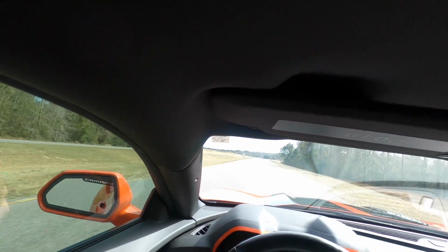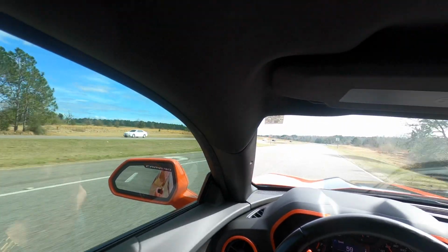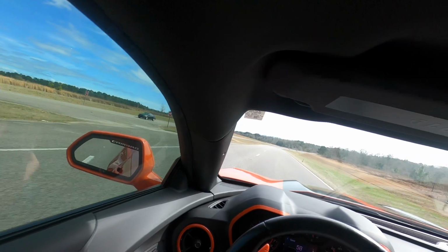Here's an old Mustang coming up. See if he's gonna want to race. He's got his window down, so maybe he might want to.